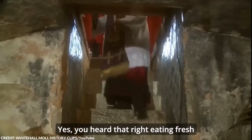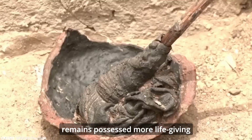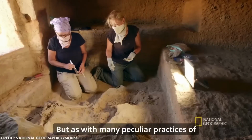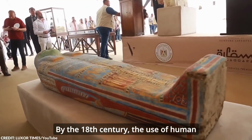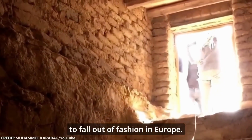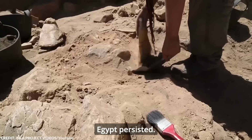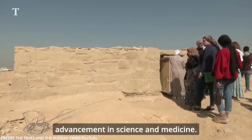Yes, you heard that right, eating fresh flesh became a fad, with many believing that these remains possessed more life-giving properties than the ancient desiccated mummies that had been sitting in tombs for centuries. But as with many peculiar practices of the past, the tide eventually turned. By the 18th century, the use of human meat, mummified or otherwise, as a cure-all began to fall out of fashion in Europe. Mummy parts became a rarer sight on medicine shelves, though the Western obsession with Egypt persisted. I guess this is another reason to be thankful for our advancement in science and medicine.